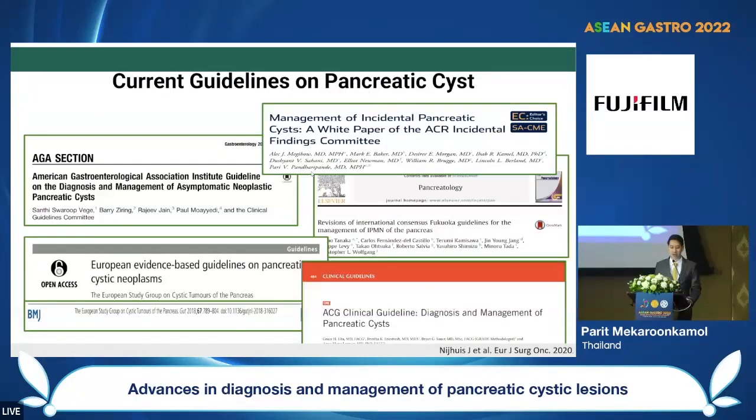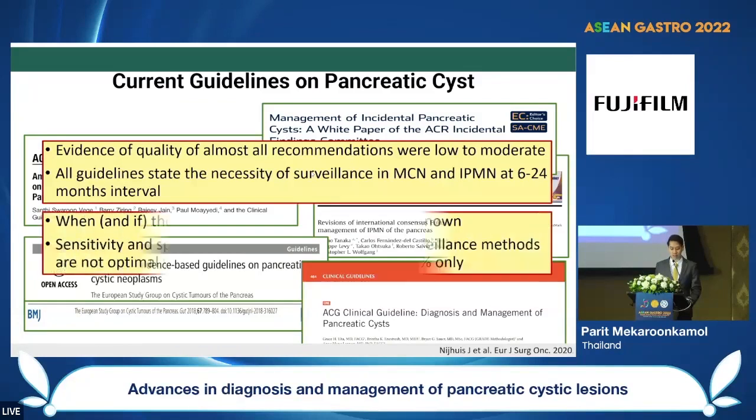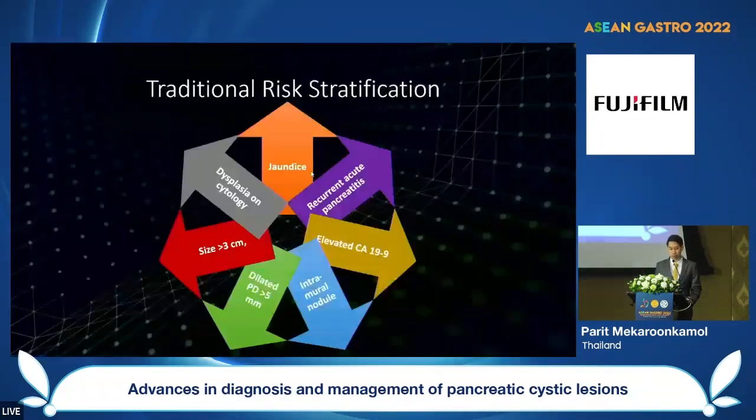Out of the 5 current guidelines that we have here, whether it's AGA, ESGE, ACG, or ACR, all say the same thing, that all cystic lesions require surveillance at an interval of at least 6 to 24 months. The problem is that these recommendations are all of low to moderate quality because there's quite limited data that we have on the progression of these cysts. And when and if these surveillance should discontinue remains largely unknown. The sensitivity, specificity, and accuracy of these methods are not optimal as well.